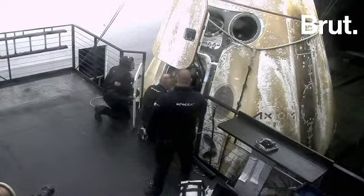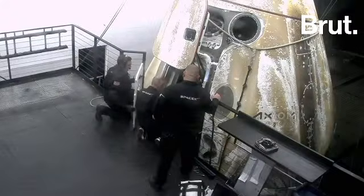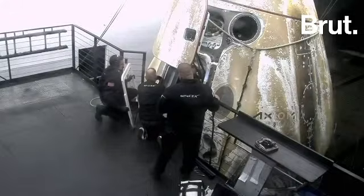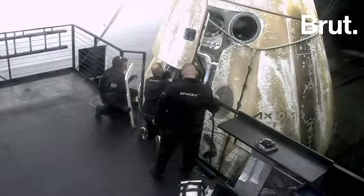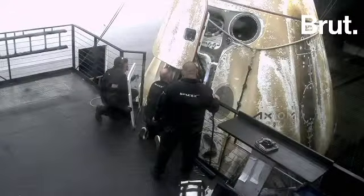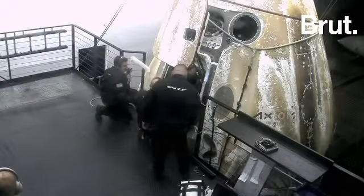And you see that square looking tool, that's just a protector for the hatch seal while the crew egresses. This is a reusable vehicle, so we are protecting both the crew as well as the spacecraft, making sure there's no damage that happens and that the crew doesn't bump their head on anything on the spacecraft.